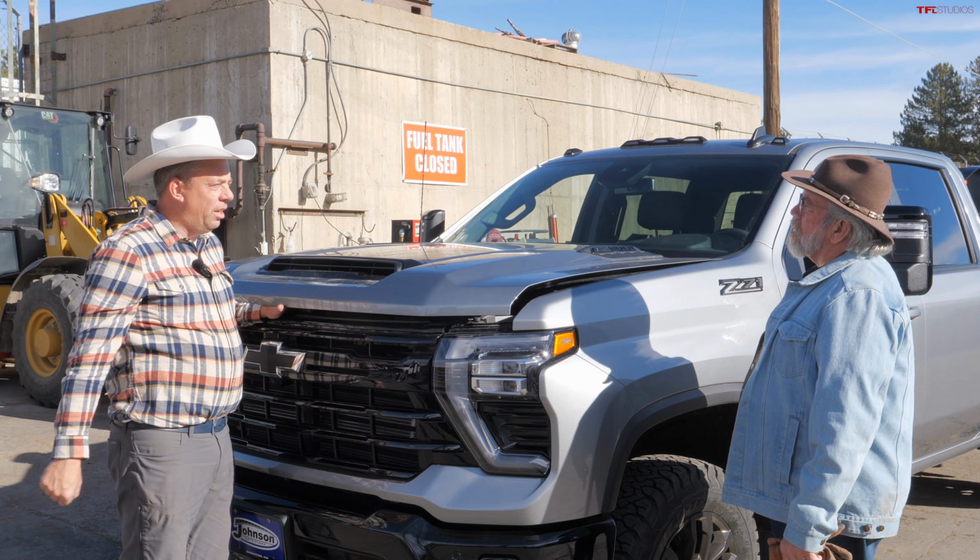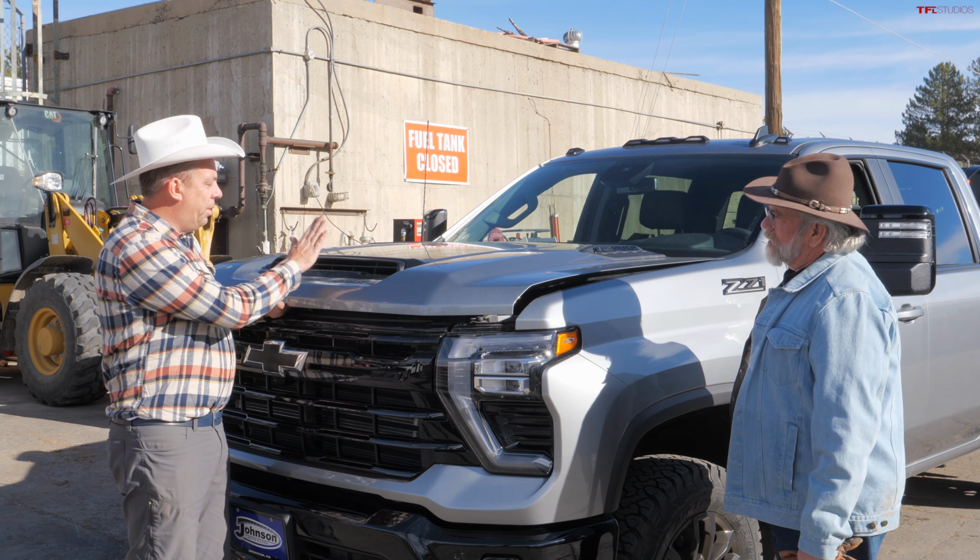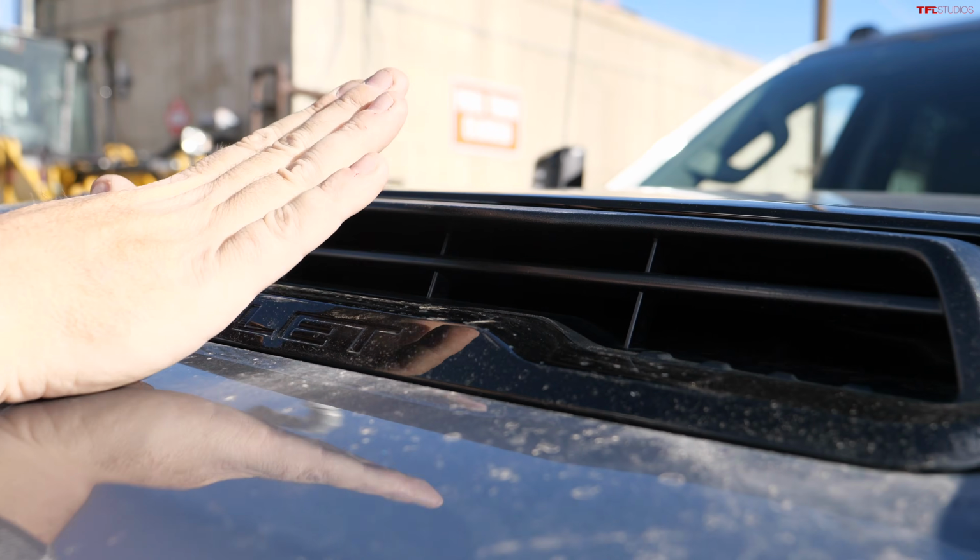Boy, these trucks are getting big, huh? They are. They're getting tall. Well, we got a functional hood scoop. That's good to be functional. It's not a fake one.